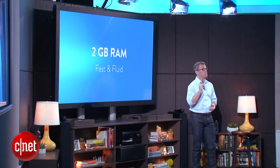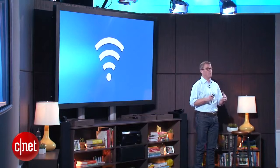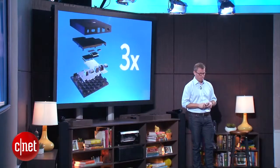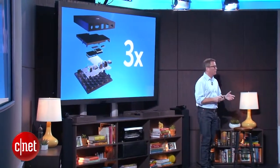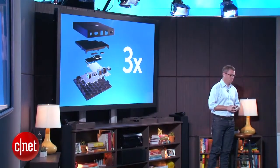The third thing we saw in terms of our performance bottleneck was the network itself. Fire TV has dual band, dual antenna Wi-Fi with MIMO. This is state-of-the-art for a product like this, so that videos start streaming immediately. Applications start downloading immediately and quickly. This thing really screams. I can't wait for you guys to try it out. If you add it all up, Fire TV has 3 times the performance and power of Apple TV, of Roku 3, of Chromecast. This is a powerful device.